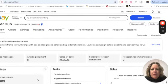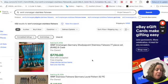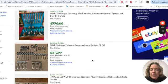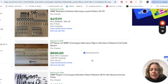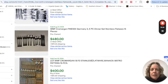Next up is blank. Okay. Then we have WMF Cromargin. That is another favorite of mine. I get so excited whenever I find anything marked WMF Cromargin. And their stainless flatware can sell for pretty good money.